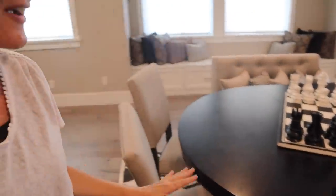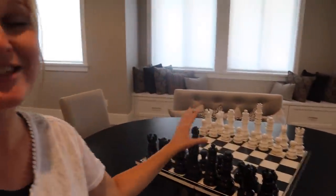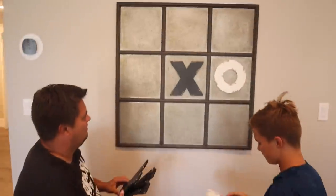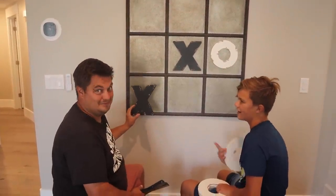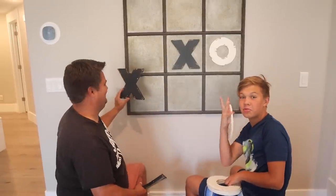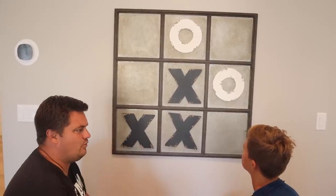Another area that I like about our basement is our gaming area. We got this table from RC Willy and this giant chess set from RC Willy. We got these puffballs from the at-home store and our tic-tac-toe board from RC Willy. Steven has yet to win a tic-tac-toe game. What do you mean? I destroyed him last time we played in three moves. Not true. I've already won.